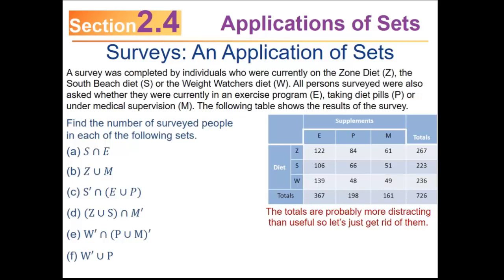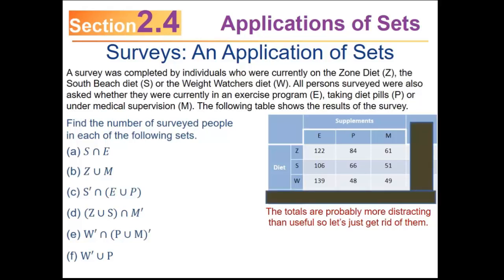In my opinion, there are actually two ways to do this, but if it were me, I would do it the way where I don't need those totals there. I'll tell you in a minute that you can make use of those totals, but to me they're distracting and I'm just going to cover them up. There is a way to make use of them, but I want to do it just straight on.